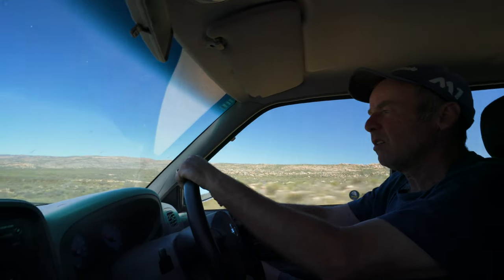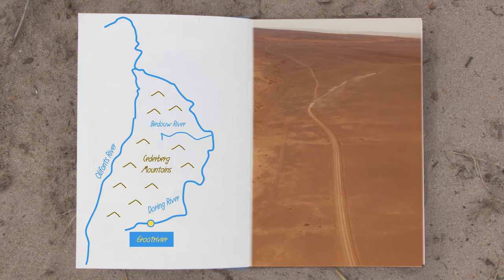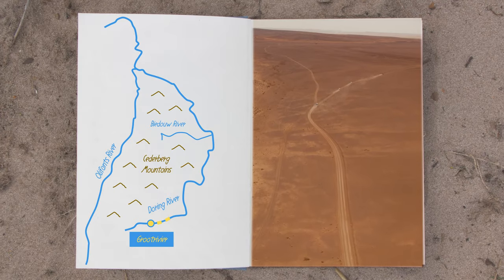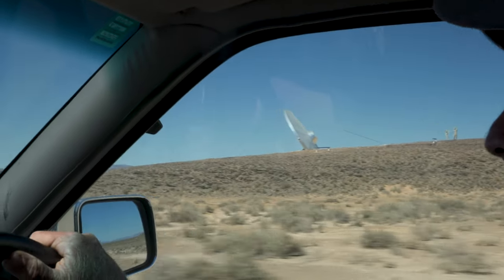To the Tankwa now, over Katbakkies Pass, down Skitterykloof, and we're going to stop at the Tankwa Padstal to check out the UFO that landed there.